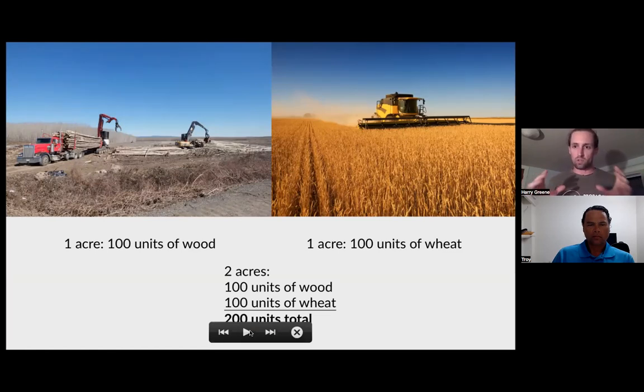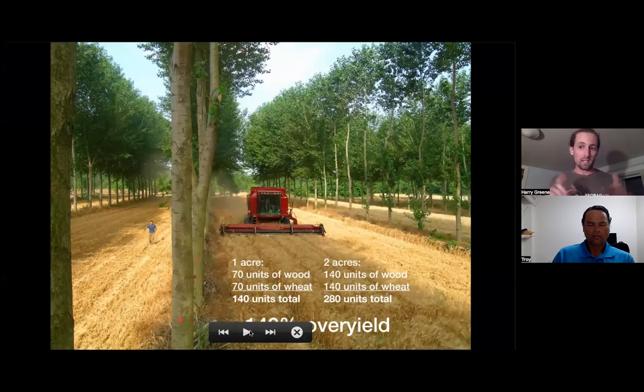We have 200 units total from 200 acres. But if we combine them, on each acre, we might get less wood and less wheat. But by taking advantage of the vertical space, on 2 acres, we'll actually get 40% more. So 280 units total. And feel free to screenshot any of these slides to go back and look later.